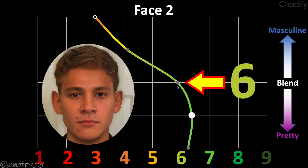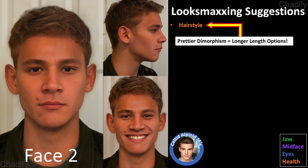Naturally, he probably would be sitting out here a little further if he had more pretty dimorphism built in, beyond just the skin deep, neotenous young look that he has. So this ties us directly into Looksmaxxing suggestions, and the hairstyle is very critical. He has good hair, but the things he can do here with longer length are tremendous.